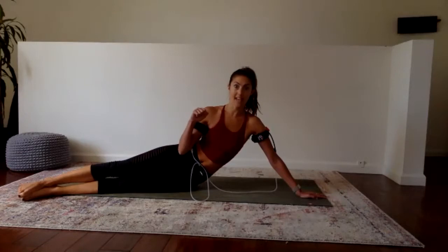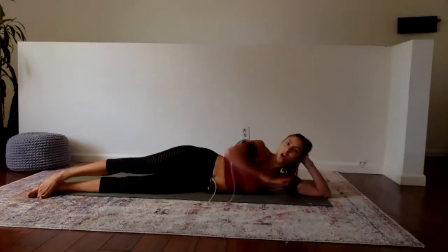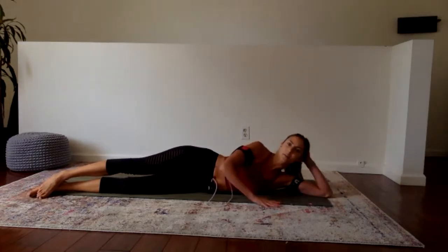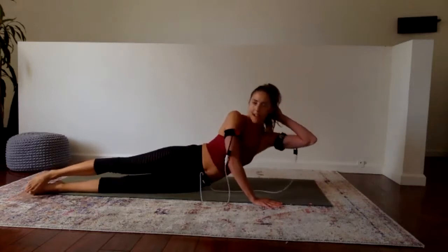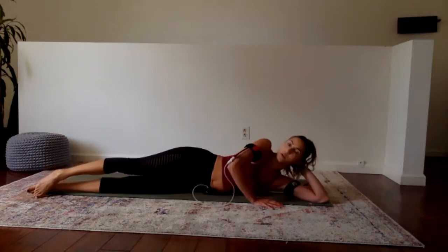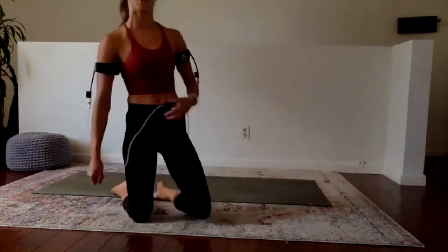Nice, one more set, same side. Come back down. Left hand behind the head. Right hand roots into the mat. 40 seconds, tricep press, and we move on. Let's go. Up and down. Up and down. Whatever up looks like for you, as high as you can, do your best. That's all we ever ask.